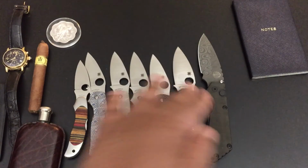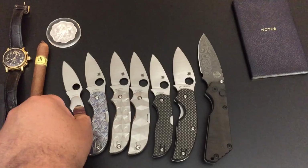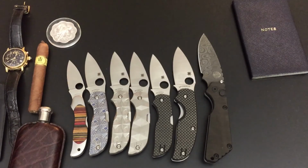And then, of course, my big carry is this wonderful collaboration between Protech and Strider. It's the Protech Strider SNG 3.5 inch blade, and in my case, it's that special Chad Nichols Black Eye Damascus. There you have it, folks. That's it. That's the carry. That's the deconstruction.